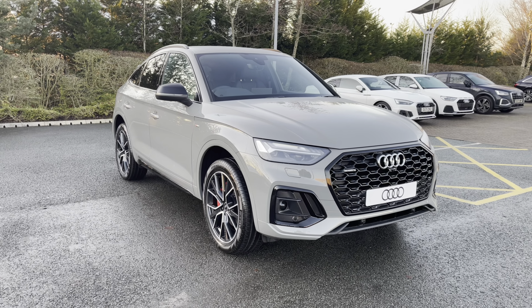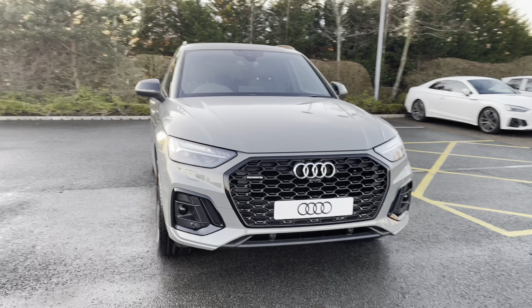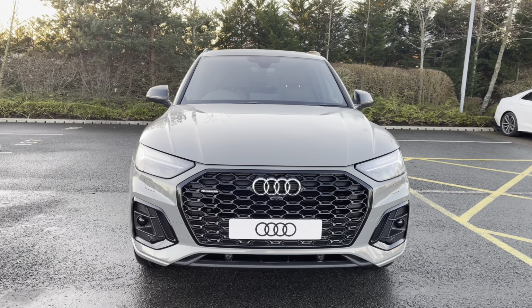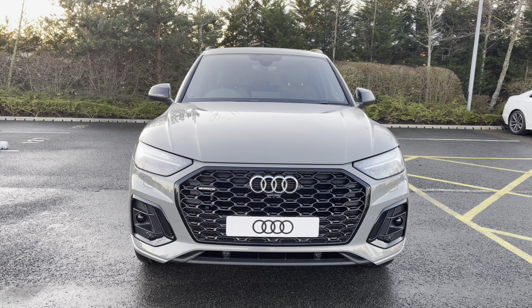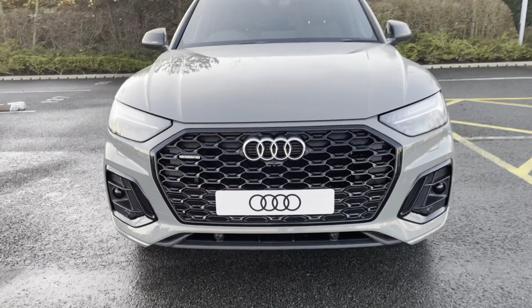Today I'll be walking you around this brand new Audi Q5 Sportback Edition 1. If you're interested in this model, please do give our sales team a call on 01782 488 205.